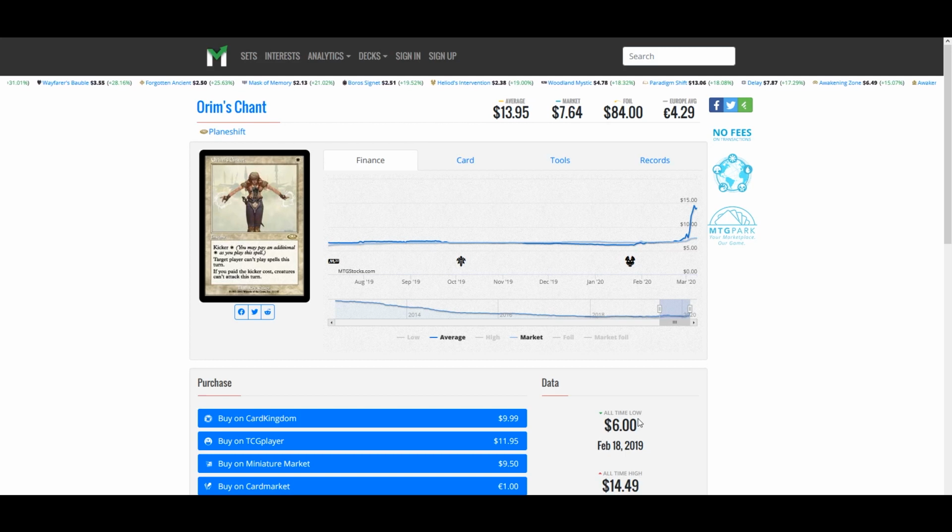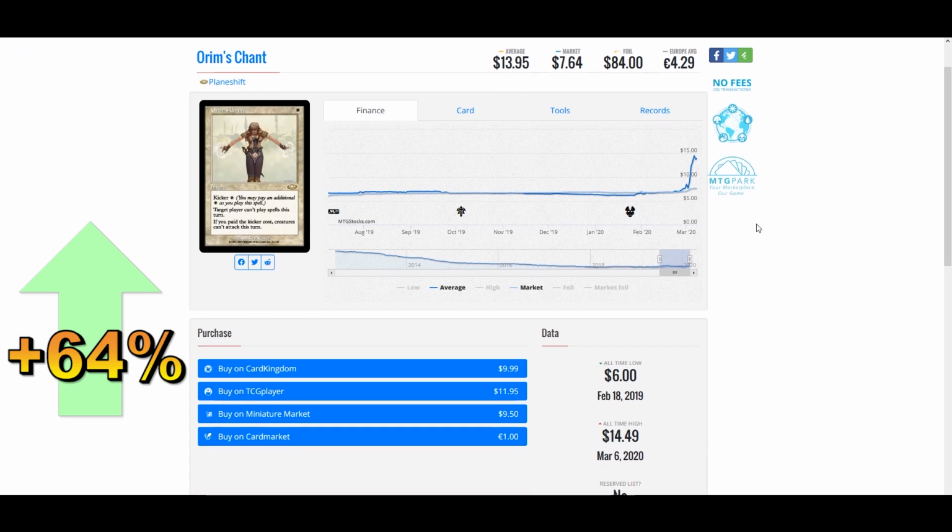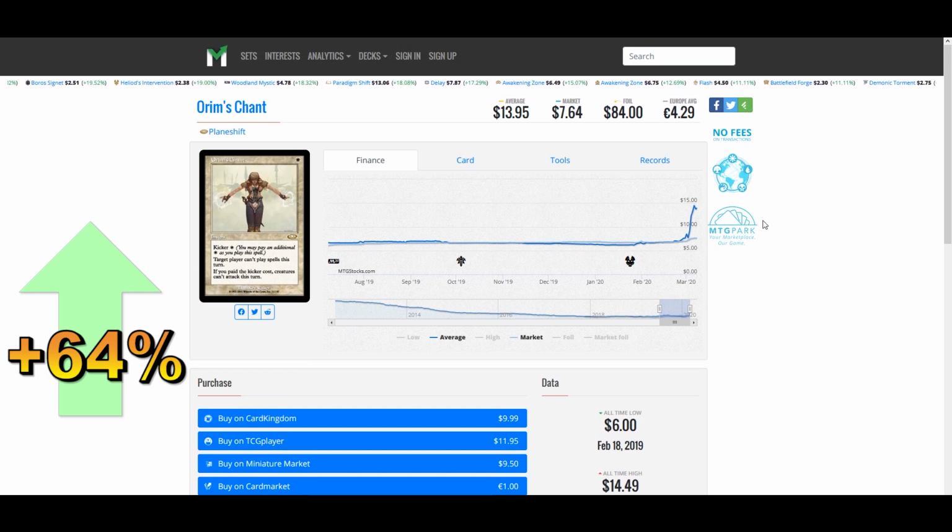And in the number 4 slot this week, we have Orb's Chant from Planeshift. So the card's at $13.95, and it's up 64% this week. If you remember last week, we had Silence on our list, and Orb's Chant is basically the legacy version of Silence. So for 1 white at instant speed, target player can't play spells this turn, and we can pay 1 white to kick it. If we do, creatures can't attack this turn.